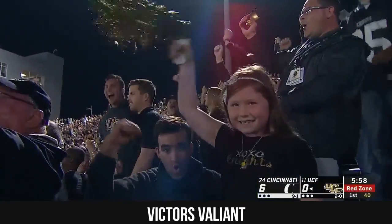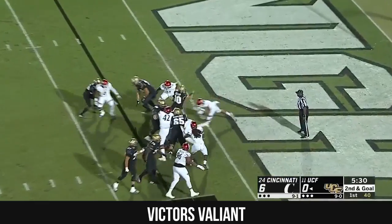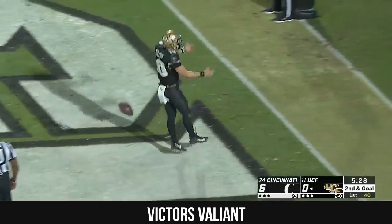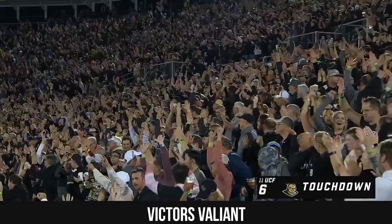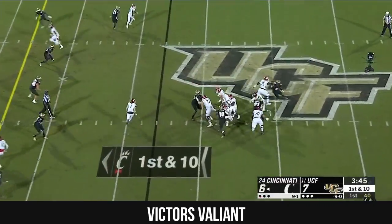McCray, the back, got downfield. One-on-one with Snelson. McCray. No, it's a keeper, and Mackenzie Milton scoots in for the touchdown. It extends the drive. It varies with each crew. Moves the ball to the 42.